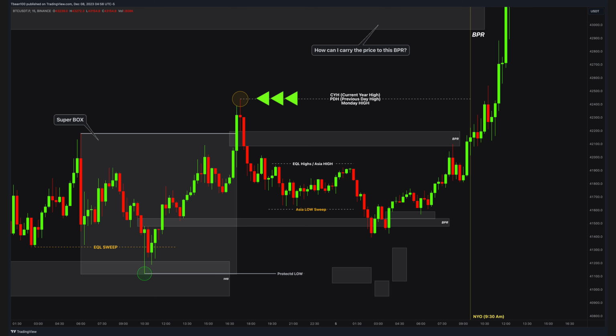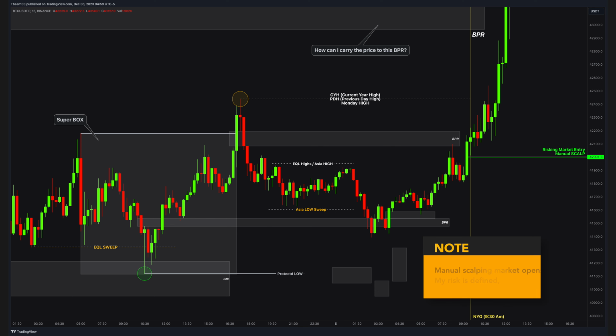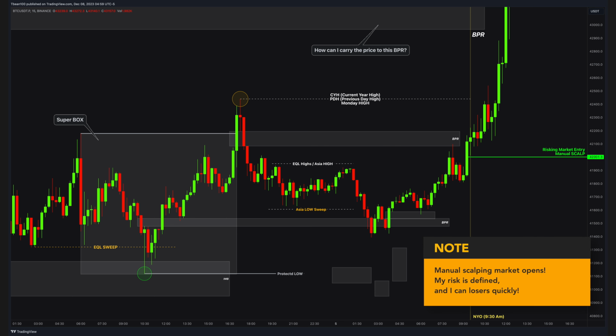Current year high, previous day high, and the Monday high. Almost all institutional levels gathered here. So I have so many reasons to go up now. What I do here is manual micro scalping, a controlled yo-yo trade. Why I trade it manually here is because I have a very, very strong bias to go up. It is a simple strategy.